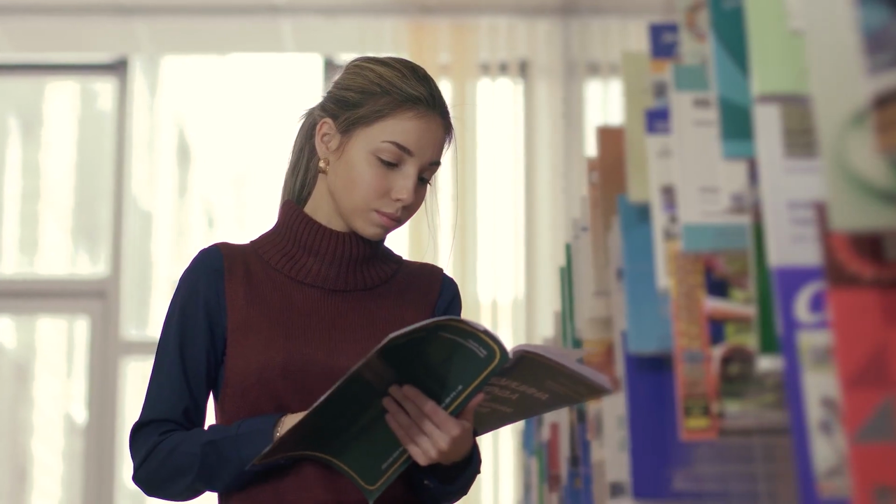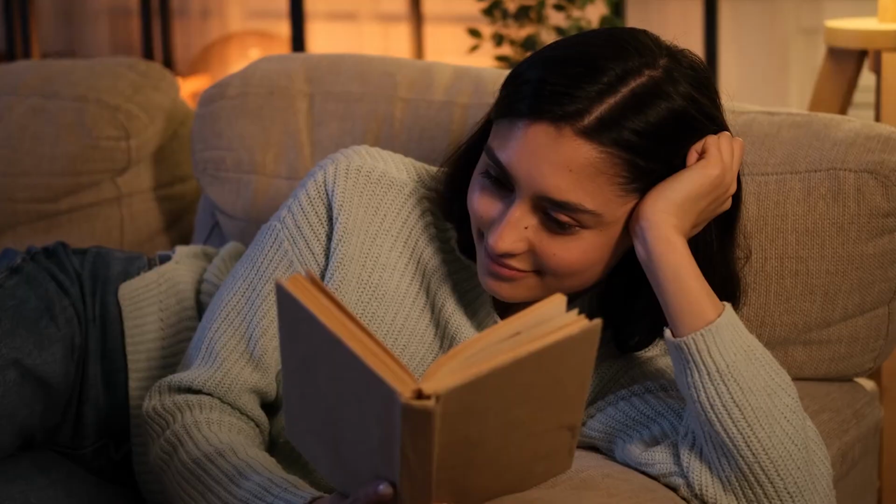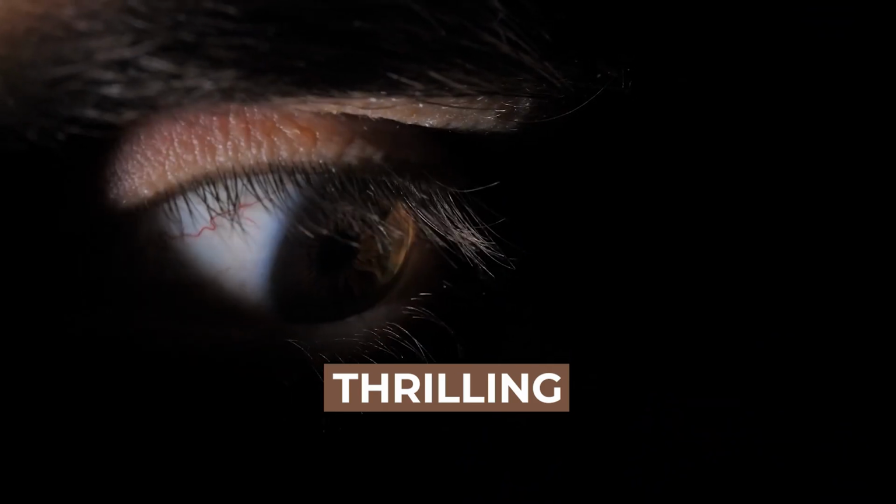Because a cover is the first thing any prospective buyer, any prospective reader sees, and it's what's going to tell them basically what, not what the book is about, of course, but what is it like? What kind of experience are you promising? Is it going to be lighthearted? Is it going to be romantic? Is it going to be thrilling? Is it going to be dangerous?